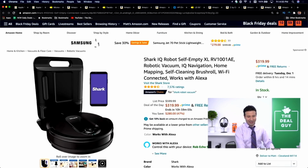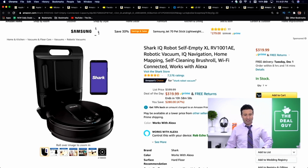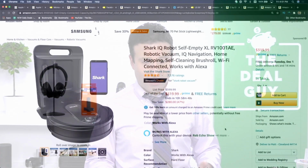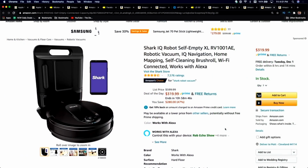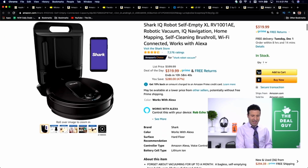Bonus deal next. I love this. The self-emptying RoboVac. This is $319 for the Shark IQ Robotic Self-Emptying Vac XL, down from $599. If you recall, the iRobot Roomba i3 Plus is $399 down from $599, which you'll see advertised everywhere. But this is $80 less than the Roomba equivalent, and it's a really good vacuum at $280 off, 47%, and you get an additional 10% back if you have the Amazon Prime credit card.